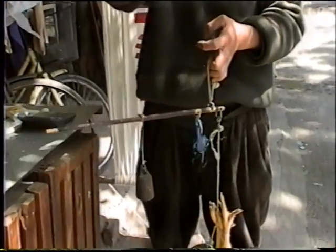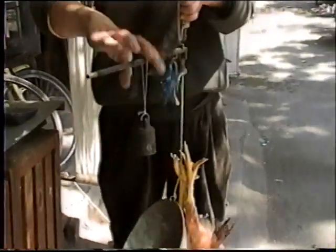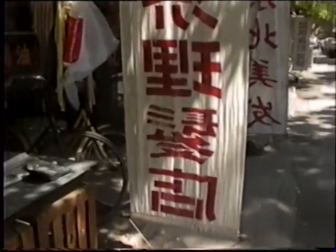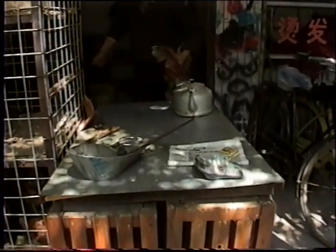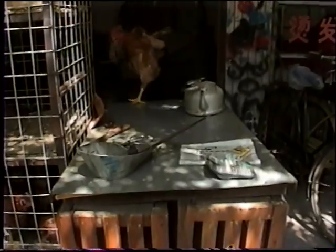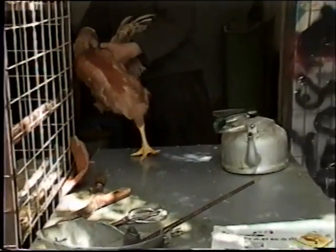6斤4. That means 6.4 jin. So that is a 3.2 kilogram chicken. Do 3.2 times 2.2 pounds per kilogram, and you get, let's see, 3.2 times 2.2 is 6.4. Is that right? I don't know. You do the math at home. It's easier when you're watching TV.